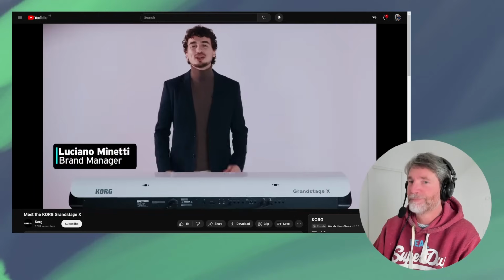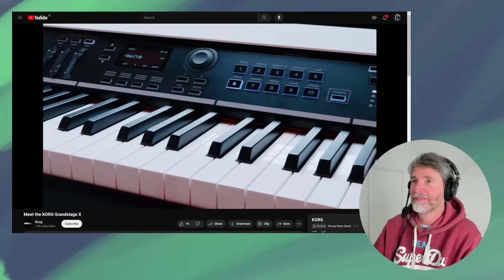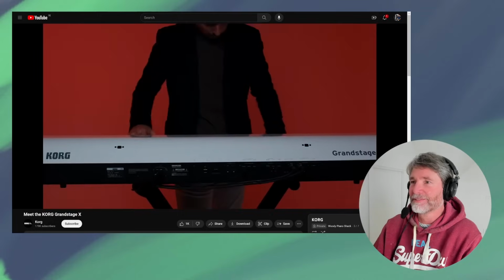Hi everyone, this is Luciano with KORG, and today I am proud to present the new flagship KORG stage piano, GRANDSTAGE X, the most powerful stage piano ever produced by KORG.